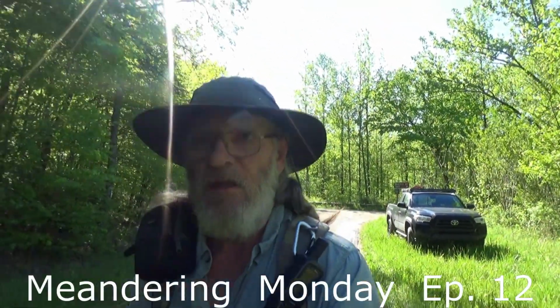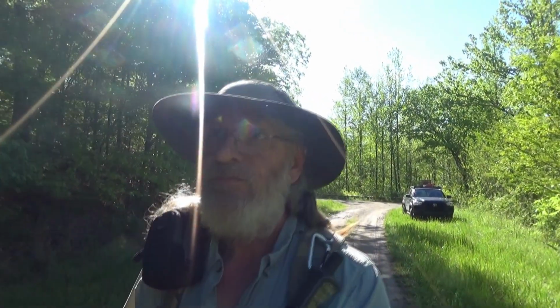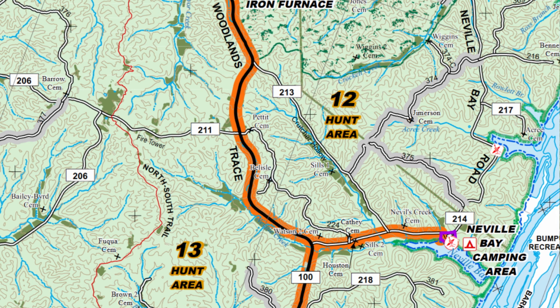We are out at Land Between the Lakes, Neville Bay access area. That was one of my favorite places when I was a kid to go camping and fishing. We are going to wander down Crutcher Hollow Road. It's now closed to through traffic, but I think you can drive out as far as one of the cemeteries, and we're just going to walk that.